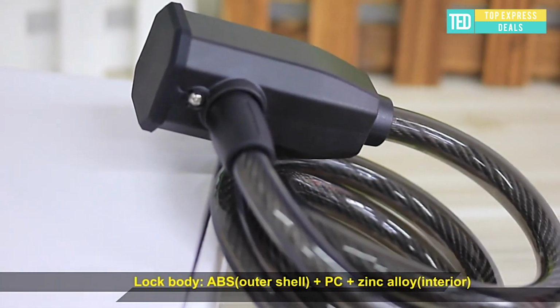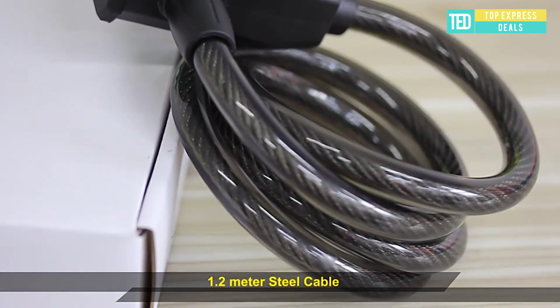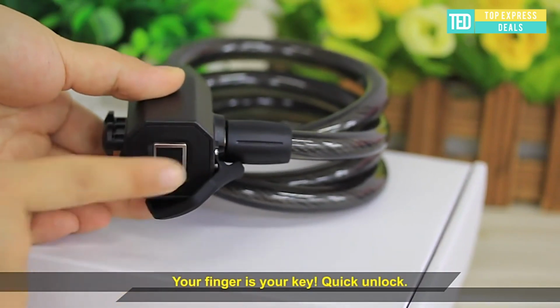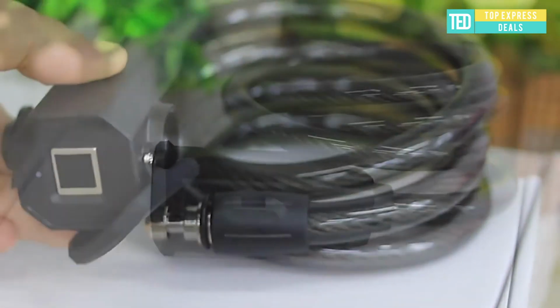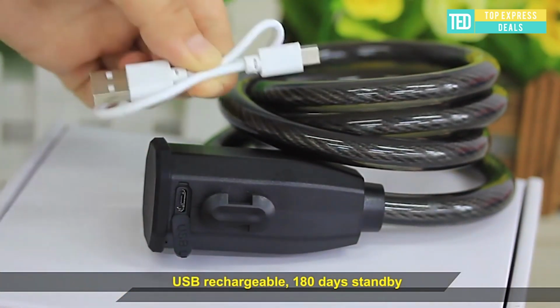Fingerprint bicycle lock. Your finger is your key, easy to unlock. It only takes 1 second to open. The outside is made of high-quality materials, and the inside is a steel wire rope, so there is no need to worry about the locking rope breaking. In addition, the use of super CPU materials has a good recognition ability and a low error rate.